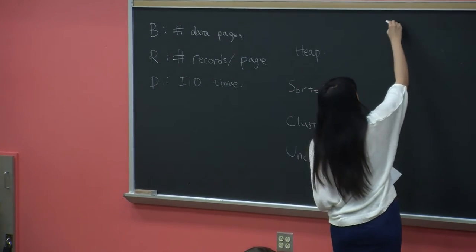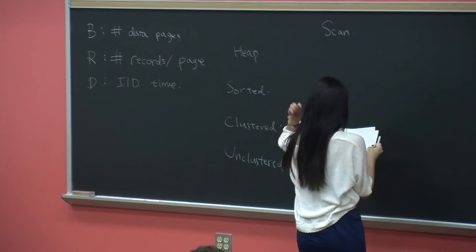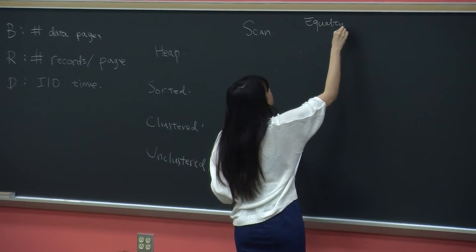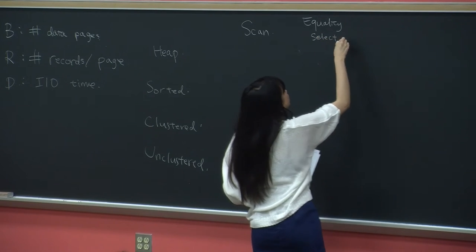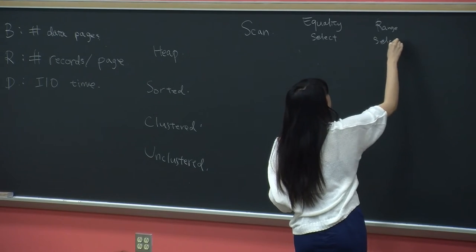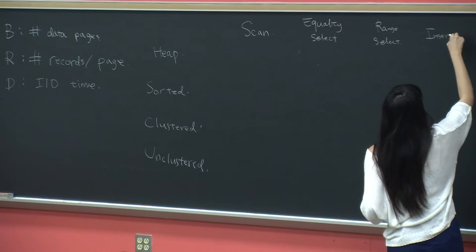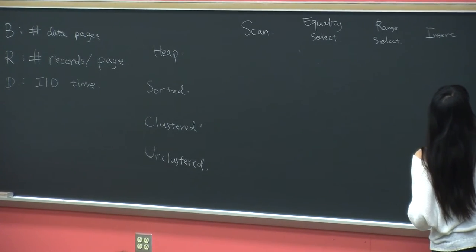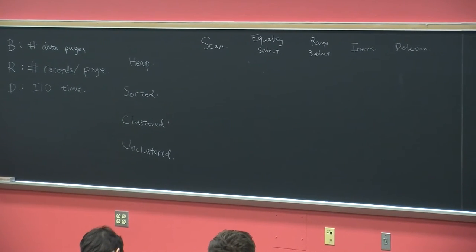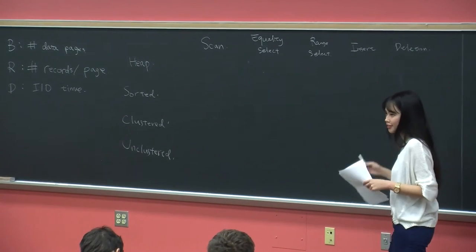And different kinds of operations we want to examine. We have scan and equality select, range select, and insertion and deletion. Okay? So we won't really fill out the whole thing, but you get a feeling that later on, we basically talk through all the possible combinations. Okay?